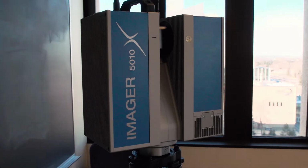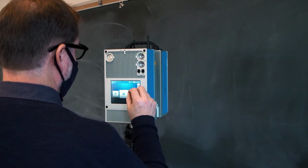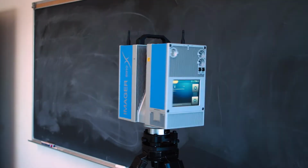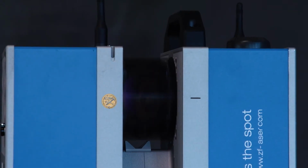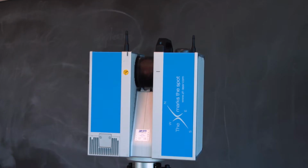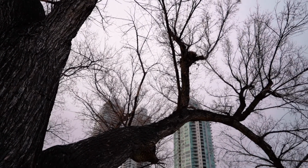Terrestrial laser scanning, which is what we do for most of our projects, basically it's like a 3D camera. So the instrument emits millions of points of laser light, and the instrument measures the amount of time taken for each of those points of laser light to leave the instrument, strike the surface of an object like a wall or a roof or a tree branch, and then return to the scanner.